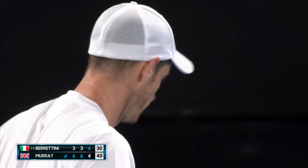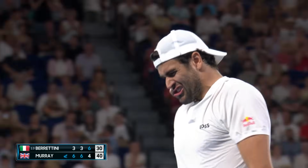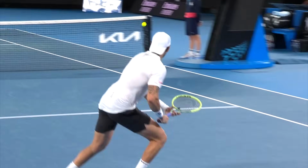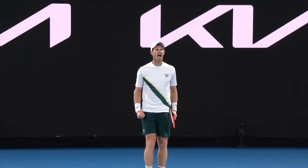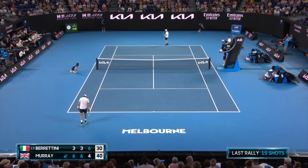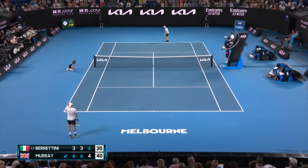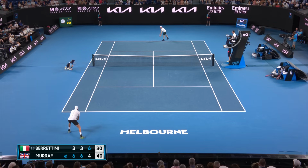That is priceless. It's gone to another level now. Berrettini pressing here to break. 40-30. And Murray fending him off. World-class slice backhand there from Murray. And you can see, if you don't have that shot, how Berrettini makes your life very difficult out there on the tennis court.